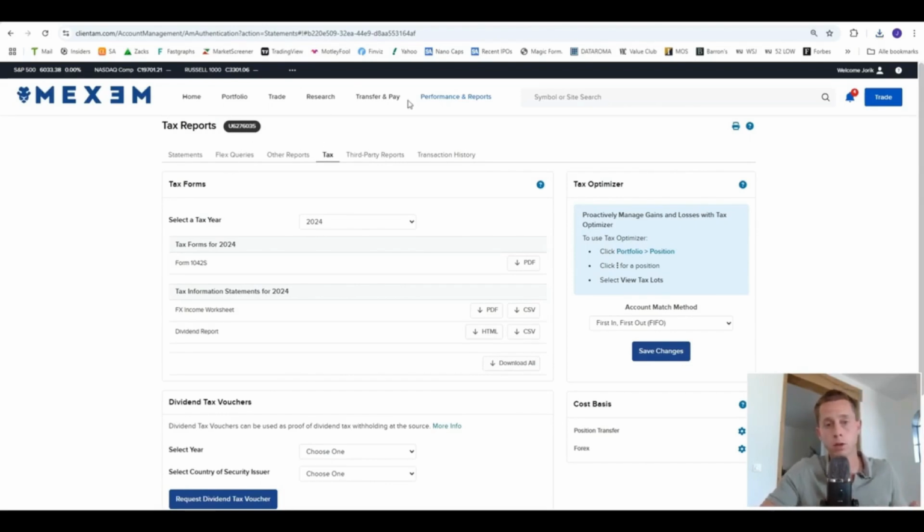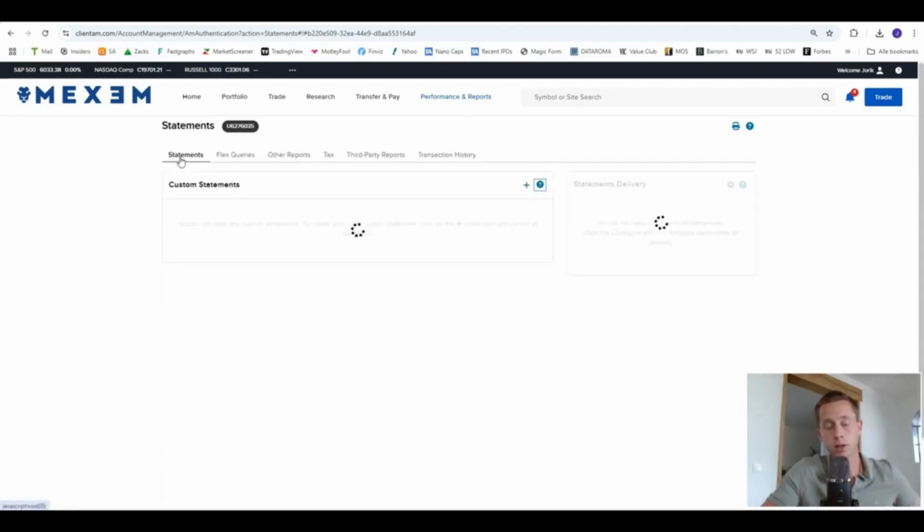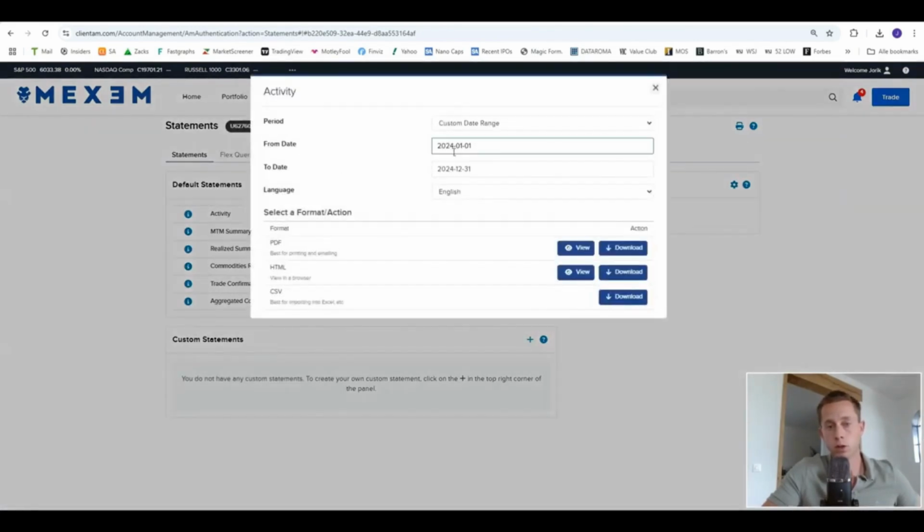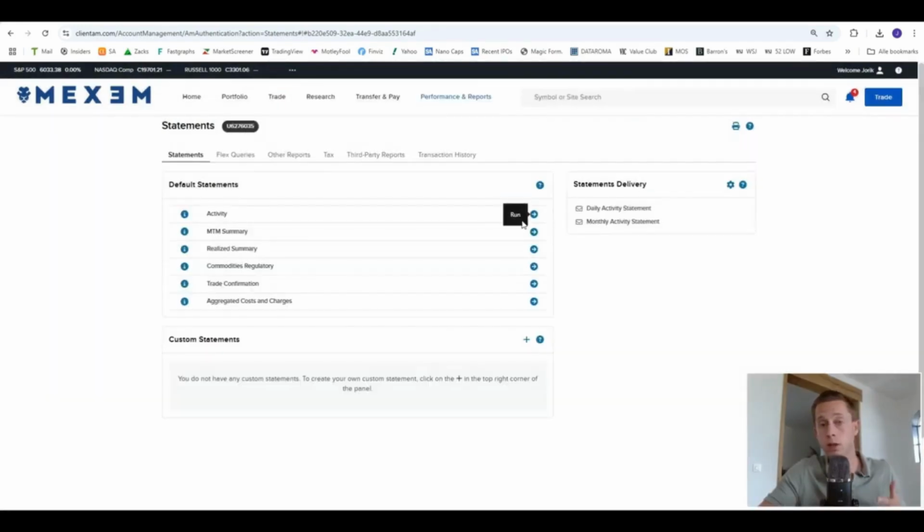You might think that if you go to tax reports, so under performance and reports, you go to tax, and there you'll find the necessary information. But it's not that straightforward. You do find a dividend report here. What works better for me, or at least how I do it, is this. I go to Statements Activity and there I select the year 2024. Through Custom Date Range, you can simply download it for the year 2024.